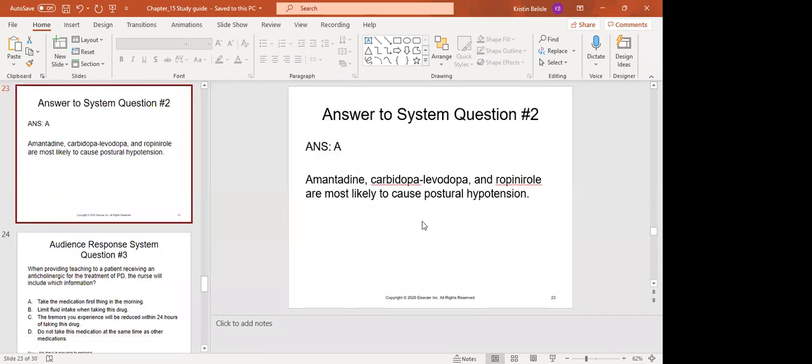So Symmetrel is amantadine, and then there's carbidopa-levodopa. Those, the amantadine, carbidopa, levodopa, and the other medication there, are most likely to cause postural hypotension. Write it in your notes. If I'm giving carbidopa-levodopa, Symmetrel, or amantadine, those are going to cause those issues.